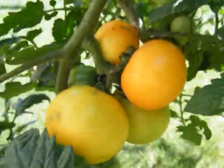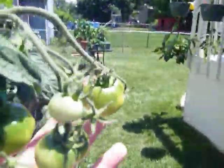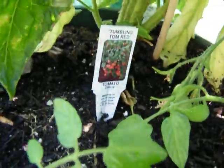These yellow tomatoes are doing pretty well. Getting some change in color on those as well. And then patio tomatoes are still healthy. No change yet, but I've got tomatoes. And then these tumbling Tom Reds.